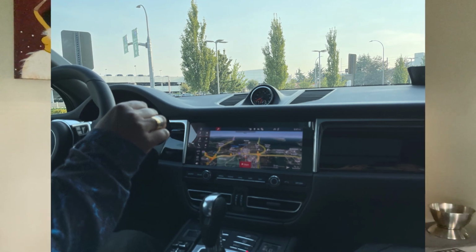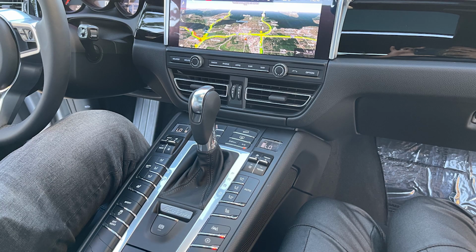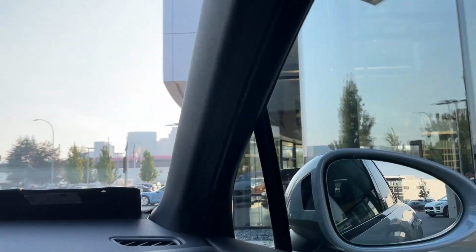I also didn't like that they had too many controls. If you look at the entertainment system, you would find too many controls in it, and I didn't like that. The thing that I liked about it is it's definitely stylish. If you enjoy sports cars, then you would fall in love with it.